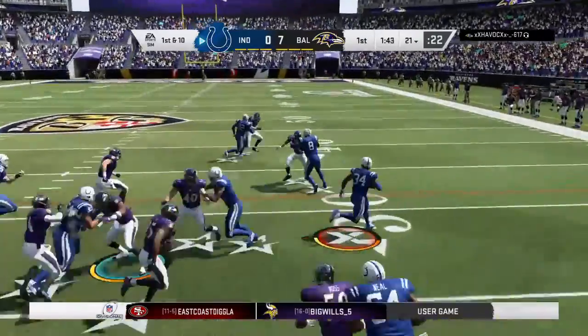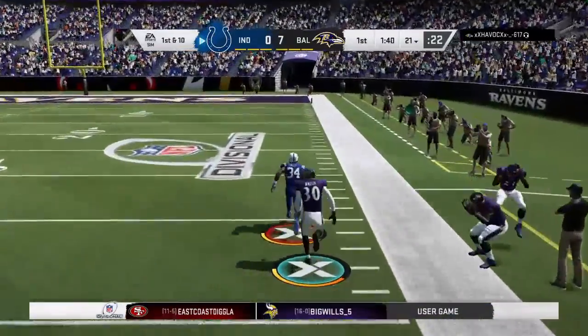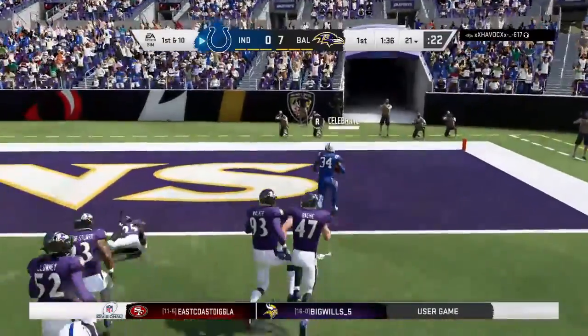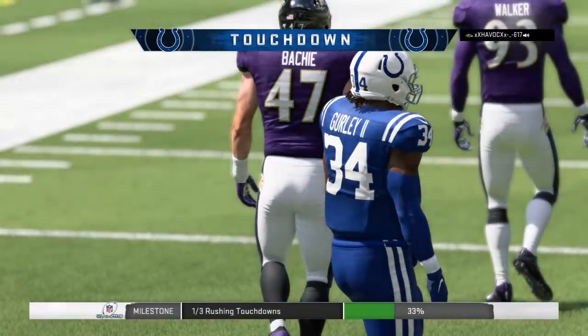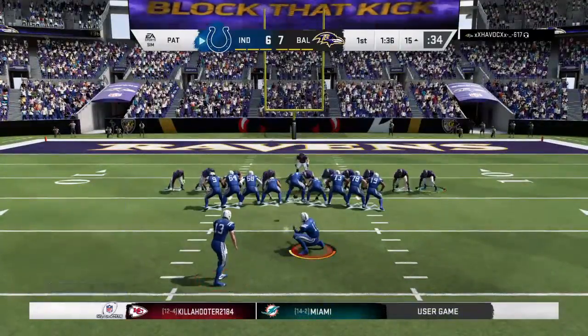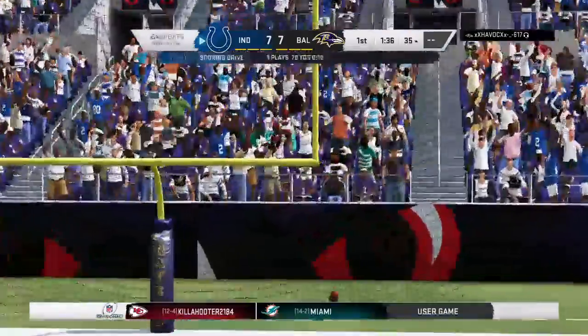Now the first carry here for Todd Gurley. Todd Gurley, wave goodbye. He's at the 30. Touchdown, Indianapolis. Todd Gurley, 79 yards, as his guys are on the board here in this first quarter. And those are the highlight reel runs you dream of right there.